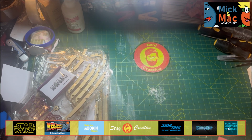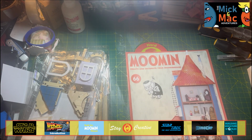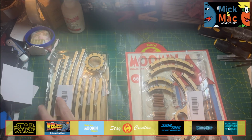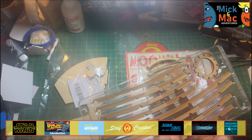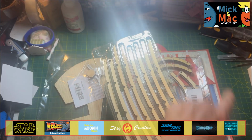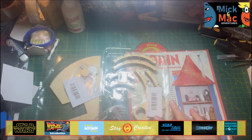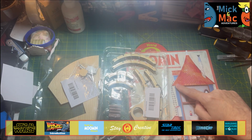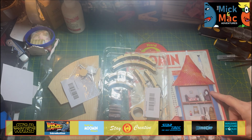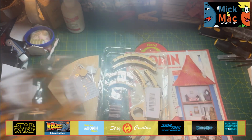Make sure I get the right components for 66. Right, I know which one it is now. This one. Some quite large components. I wonder if these are the structure for this round, this blue part here, this blue cladding. I wonder if that's part of that structure there.